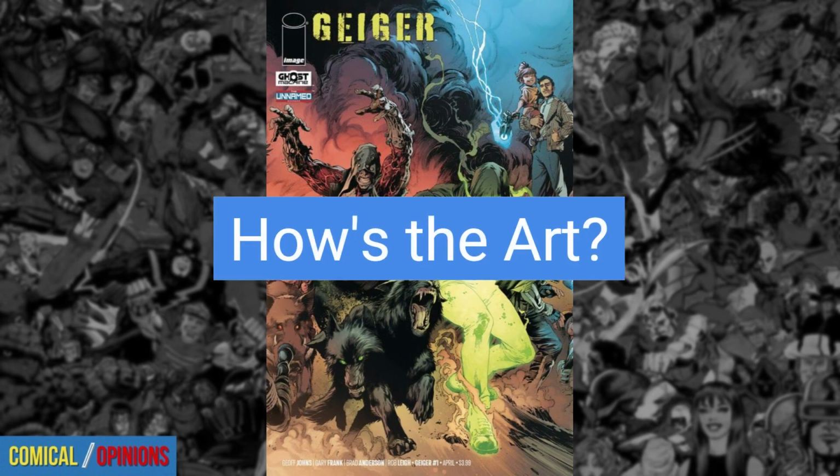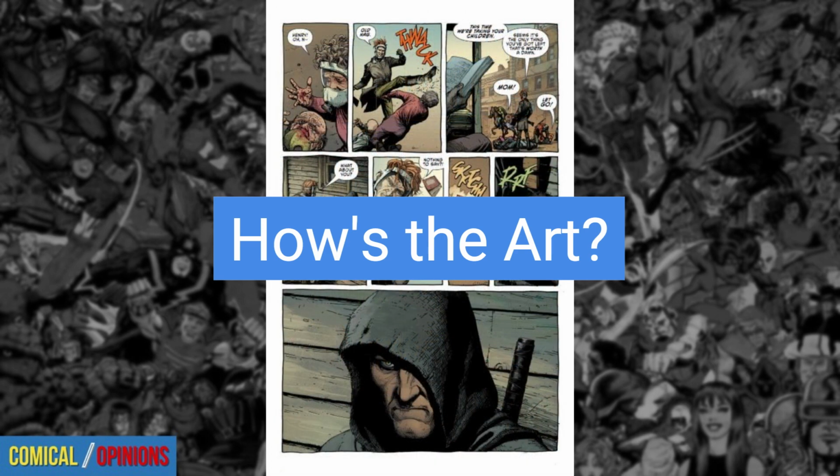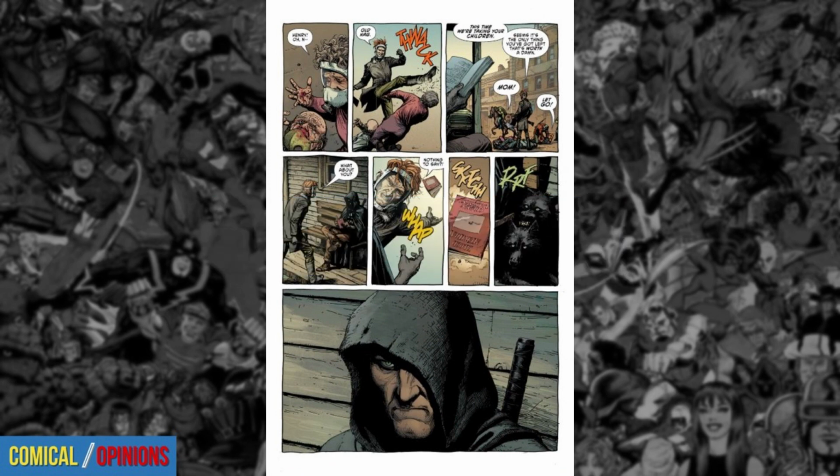So let's switch over and talk about the art from Gary Frank. This is Gary Frank we're talking about. So of course you're going to get high quality art, and this issue is no exception. The art here is beautifully rendered. It is high detail. It is exceptionally conceived and assembled and laid out and constructed and composed.